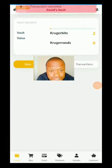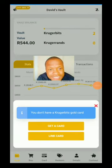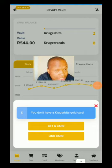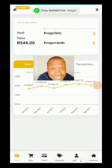Now, let me just go on the card thing here. You press card, you can get the card, all right? And then also you can link your card, all right? Now, I don't know where to get the card. I think they have a card, I don't know, but you will go through the app, guys. I can't go through everything. And then if you want to link the card, you can link there. You will see it will take you through the process and all of that, right?